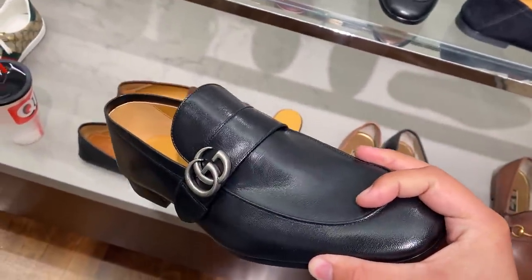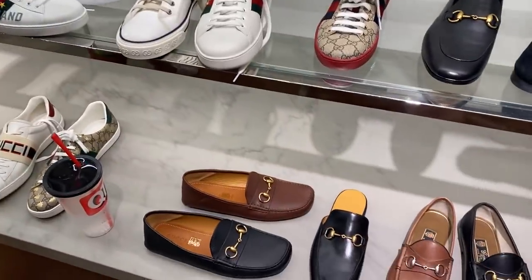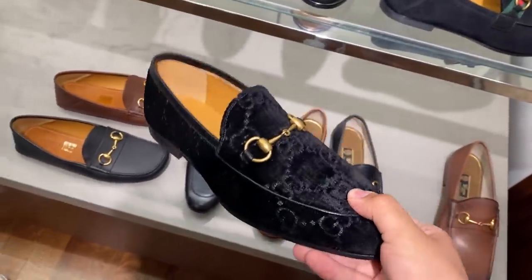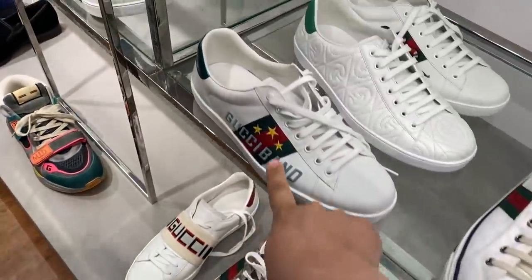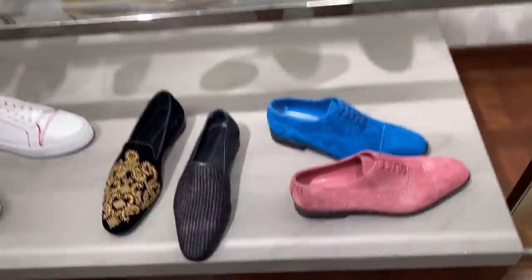I don't like it. Do you feel like Marmont is out of style, or do you feel like it's overkill? How do you feel about it? Seen it too many times. I would wear these ones, but I wouldn't wear them all the time. Yeah. I like these. Gucci maker. Okay. Always like these.